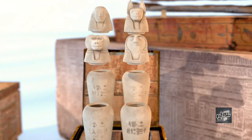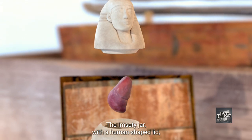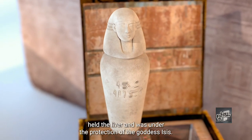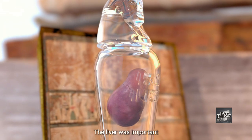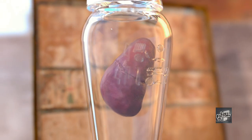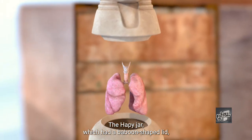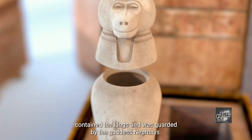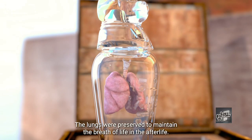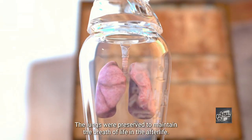The Imseti jar, with a human-shaped lid, held the liver and was under the protection of the goddess Isis. The liver was important because it was believed to filter impurities from the body. The Hapi jar, which had a baboon-shaped lid, contained the lungs and was guarded by the goddess Nephthys. The lungs were preserved to maintain the breath of life in the afterlife.